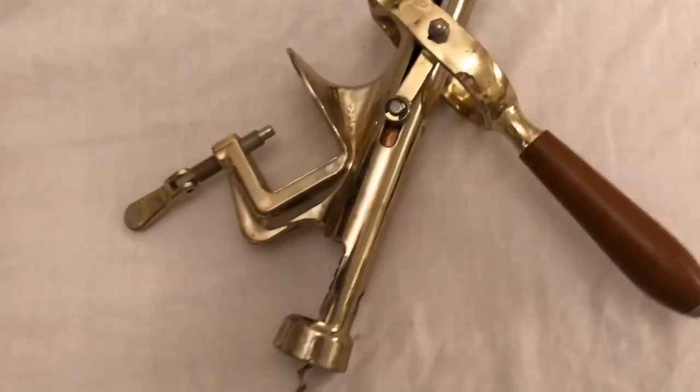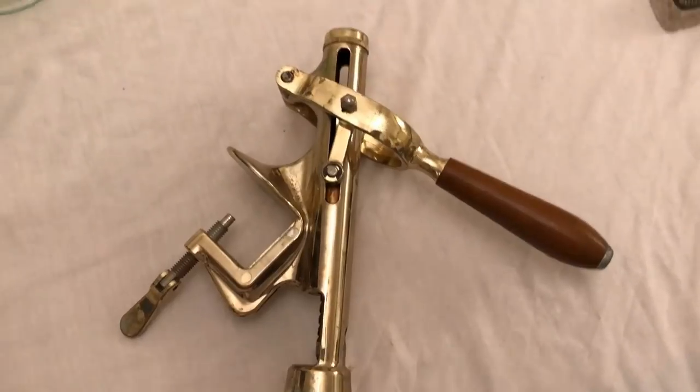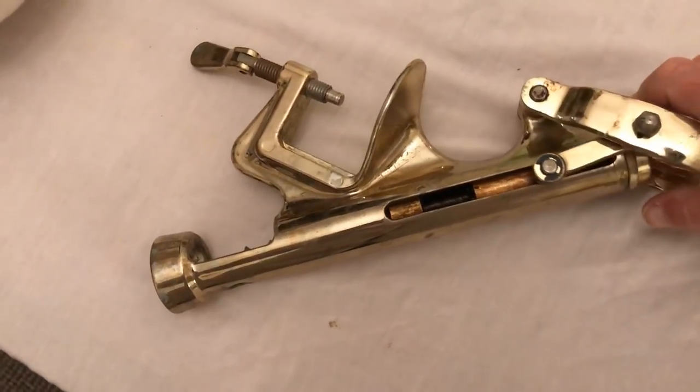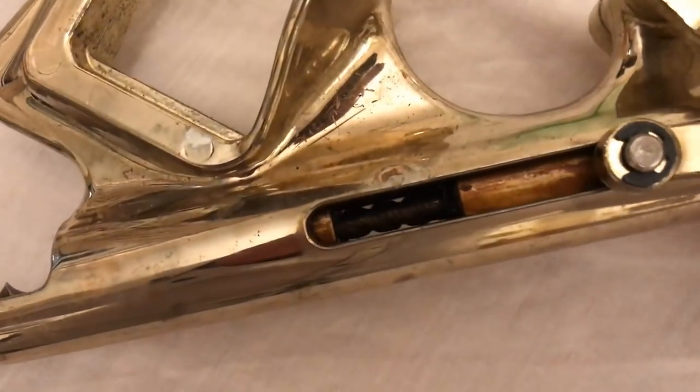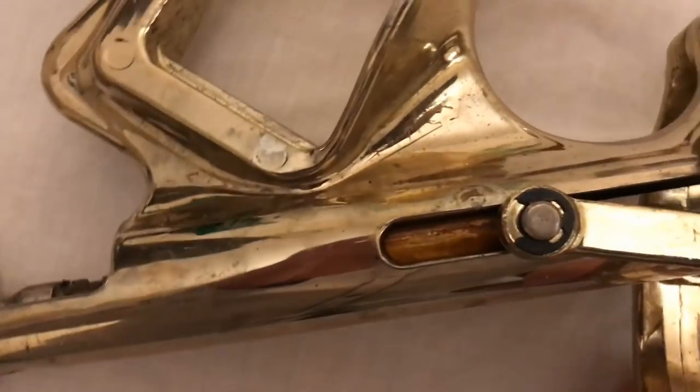And my final piece is this wonderful bar corkscrew, bar mounted corkscrew. So if you lift this up, you can see the operation inside there. Now, as you're lifting it, as you turn.